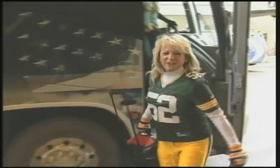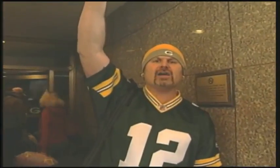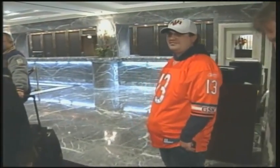Go, Pack, go! How can you miss a game like this? Go, Pack, go! These diehards from Wisconsin will be at Soldier Field. They booked a trip through Packers fan tours, and the fun started as soon as the bus pulled out of Green Bay. Go, Packers! We watched the Ice Bowl and we partied. 45 Packers backers and one other football fan hard to miss.